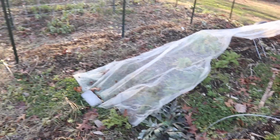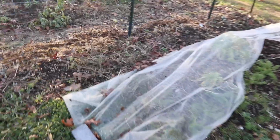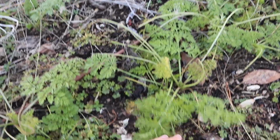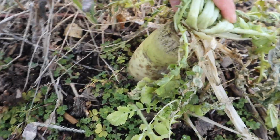In this back area, in a few beds, I have some more root vegetables in here, so I have to go through and see what I have. In this bed, I know I left some carrots. I'm not sure if they are big or not, but I'll go through and see what I get. So there's a little guy right there. And then I also have some daikon radish as well that I want to pick.